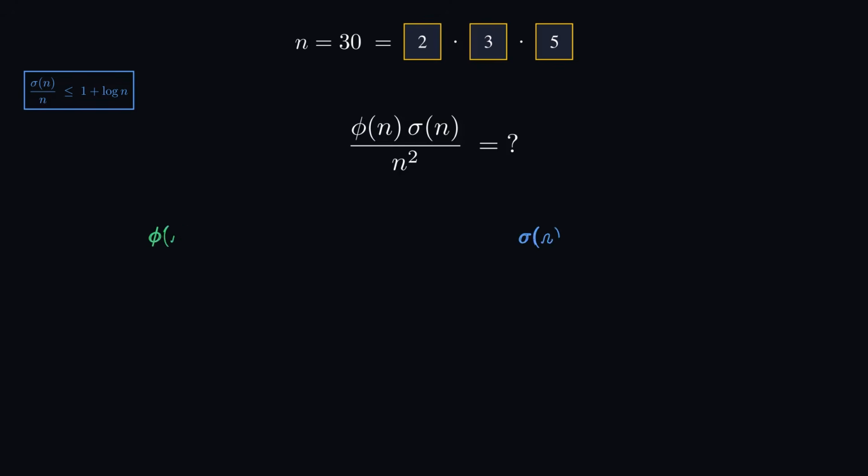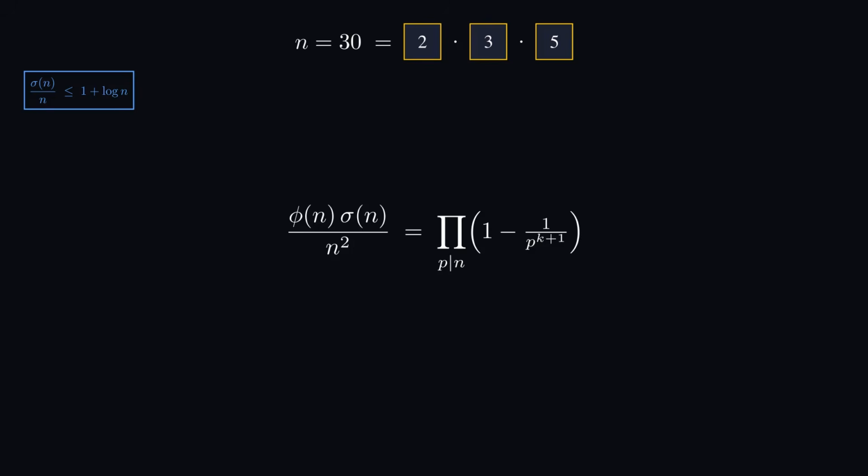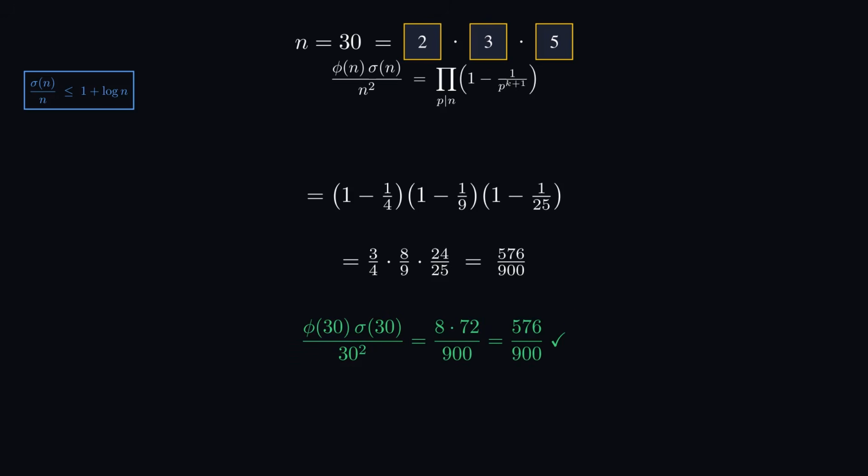Now the trick. Phi over n is a product over primes dividing n. Sigma over n is too. And look carefully: each factor shares the same 1 minus 1 over p sitting in the denominator. Multiply phi by sigma, and those cancel. On 30, every prime appears once, so the exponent is 2. Plug in 3/4, 8/9, 24/25: 576 over 900, and 8 times 72 over 900, same number.